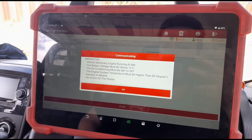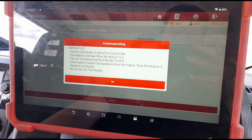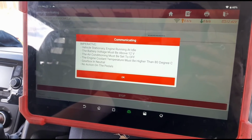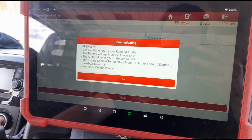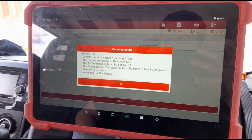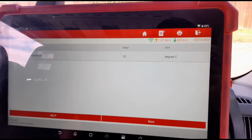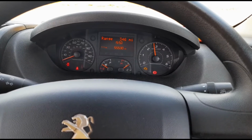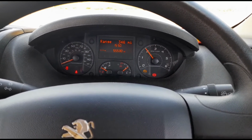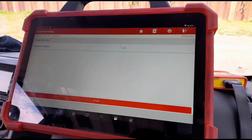Air conditioning must be off, engine coolant must be higher than 80 degrees. It doesn't actually tell me where the degrees are, so how do I know? But I think it is because it's only been off about 5 minutes. We'll give it a few revs. Okay, we'll let it idle. Now coolant temperature is 62 degrees, so we'll get that warmed up. There it is. Okay, we are up above where we need to be.